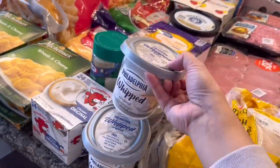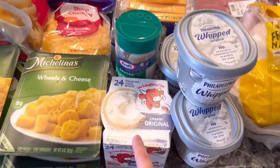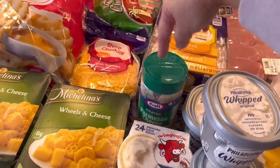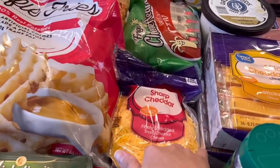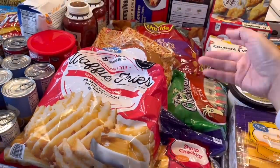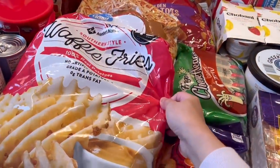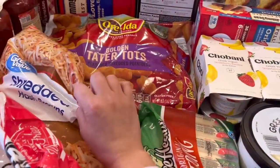We have whipped cream cheese here. We have Laughing Cow's cheese. Also picked up Parmesan cheese because we are completely out of that. Mac and wheels, shredded cheddar, cheese strings, and then a lot of potatoes here. If you can tell yet, we like fries and potatoes. So we have waffle fries here, and then shredded hash browns. We have some tater tots there.